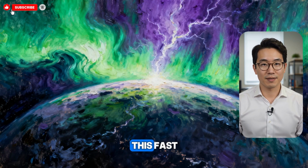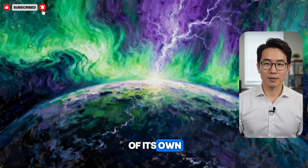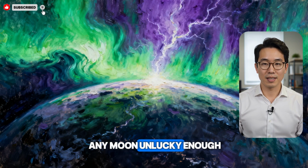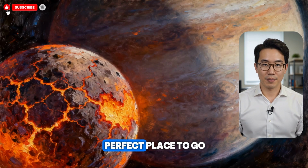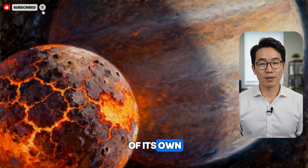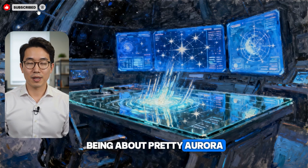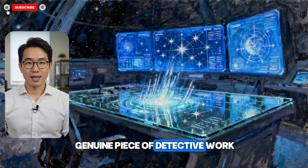A world this young, this fast spinning with known aurorae of its own, is exactly the kind of environment where tidal heating would be brutal on any moon unlucky enough to be orbiting it, which made it the perfect place to go looking for an Io of its own, if one exists at all. Here's where this stops being about pretty aurorae and starts being a genuine piece of detective work.